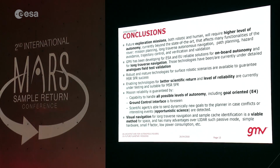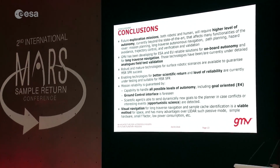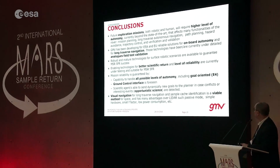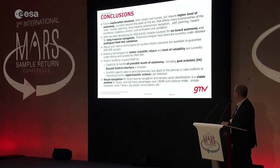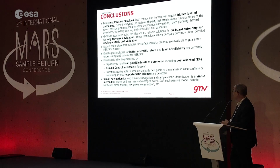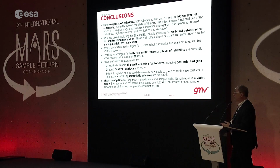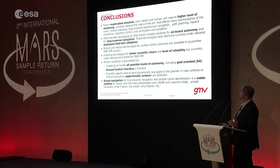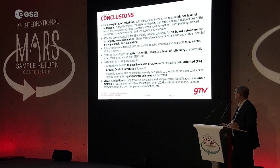So, as a conclusion, future exploration missions will require high levels of autonomy, currently beyond the state of the art, and this affects many functionalities of the rover: mission planning, long traverse autonomous navigation, path planning, hazard avoidance, trajectory control, and also verification and validation. We have been developing for ESA and EU solutions for onboard autonomy and also for long traverse navigation. These technologies are being tested currently in analog field tests.